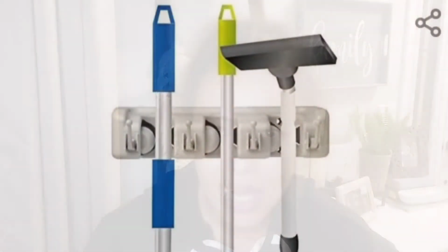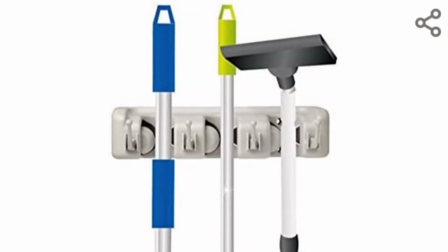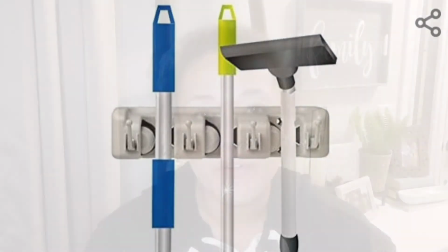Next on the list is not really a cleaning product, but a cleaning product organizational product. It's been a long day. And that is this cleaning tools hanger that I got from Amazon.